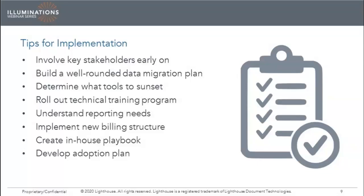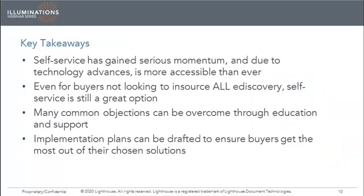Wonderful. Wrapping up here before we go into Q&A, I think some key takeaways from our conversation today. Self-service is gaining momentum more and more every day, with the advances in technology, it becoming more and more user-friendly, and more and more flexible to accept modern data sources: Gmail, G Suite, Office 365, Slack, etc. Self-service eDiscovery is not going anywhere, and it's getting more and more popular every day.